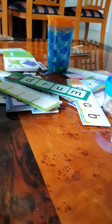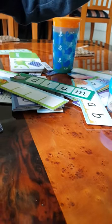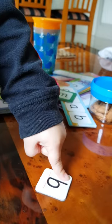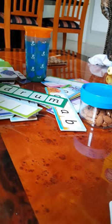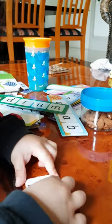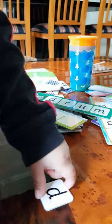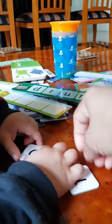How about this one? M. M. How smart, baby. Cool. We found some. How about this one? What letter is that? N. No. E. Yes, that's E. How about this one? B. B. Very good. This one? S. S. And how about this one? P. P, very good. And this one? A P. It's not P. It's D. D.